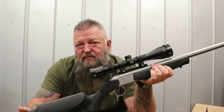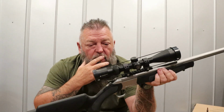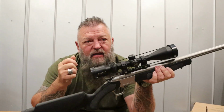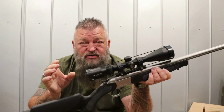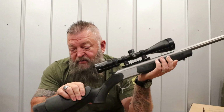It took me some time to get it zeroed. I don't know what the problem was. They zeroed it at the gun shop when they put the scope in it. I come home, shot it, zeroed it myself before I shot it, and still the thing was 3 foot low. So it took some shooting to get it there. Once I got it there, it does not shoot sub MOA. It's just not going to do it. And there's very few rifles that you pay $400 for that's going to shoot sub MOA. It's just not going to happen.